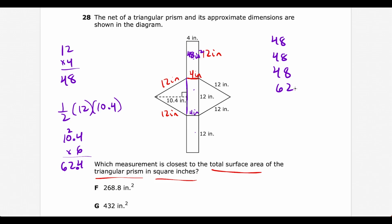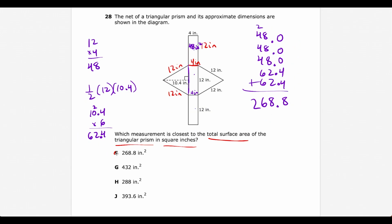But we have 2 of them. So I have 62.4 showing up twice. And now all I'll do from here is just add all of this up. So we have 4 plus 4 is 8. Carry this decimal. This is going to give us 3 times 8 gives us 24, plus another 4 is 28. We carry the 2, and now we have 6, 10, 14, plus 6 is 20, plus another 6 is 26. So we're looking for this. So this work is going to match up to choice F.